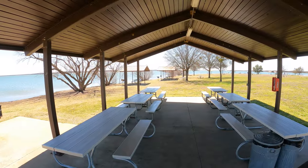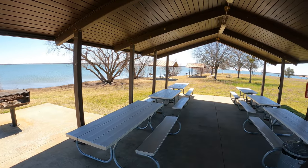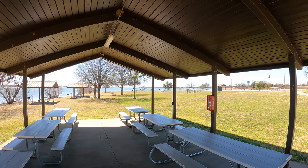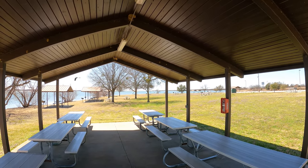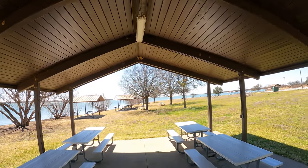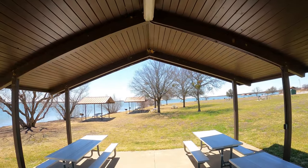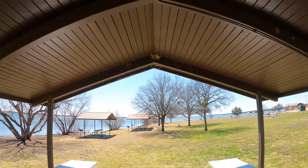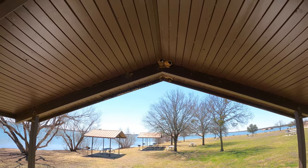Let's go see some boat ramp stuff. Johnson Branch actually has a covered group pavilion. It looks like the barn swallows are, yeah, check that out. I don't know if you can see it right up here. Mama's building her a nest.